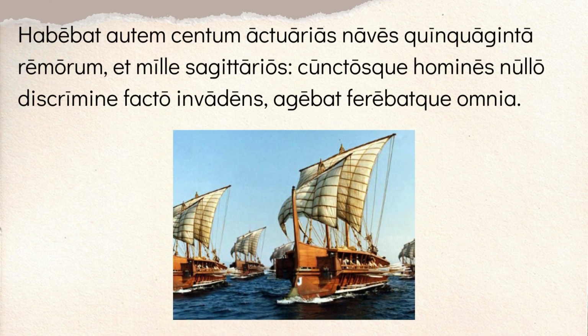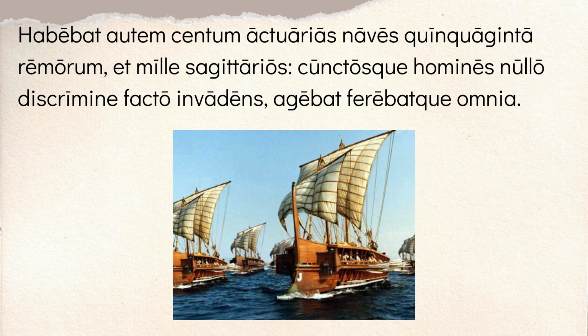Then you have habebat autem, centum actuarias naves quinquaginta remorum et mille sagittarios. So moreover, autem, he had 100 warships, these naval warships, and they're warships of 50 oars, quinquaginta remorum. Sometimes they're called a quinquereme, but you can see down in the picture here a trireme. It's these big warships, basically, is the idea that he has. So he has 100 warships, and not only that, but he also has mille sagittarios. He has 1,000 archers. So he has a nice little navy going on that he could use. Then you have cunctosque homines nullo discrimine facto invadens agebat ferebatque omnia.